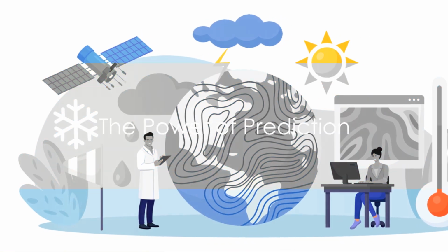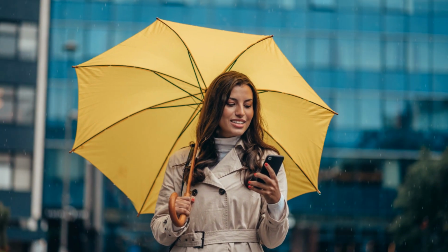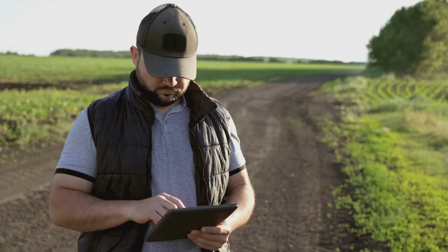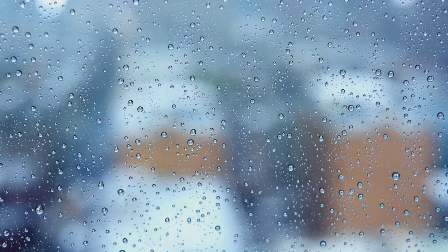Have you ever wondered how meteorologists can predict the weather? This isn't just about knowing if you'll need an umbrella tomorrow. Weather forecasts shape our lives, helping us decide what to wear, when to plan that family picnic, even guiding farmers on when to sow their seeds. These predictions, as mundane as they may seem, are crucial to our daily routines.